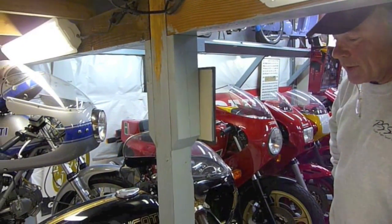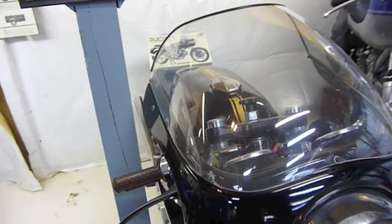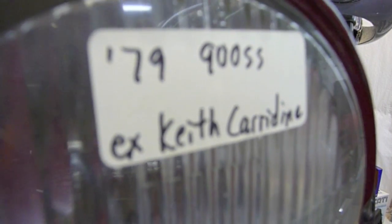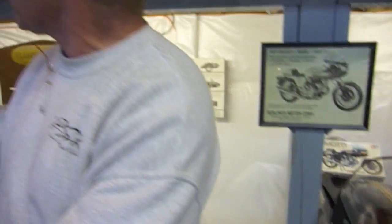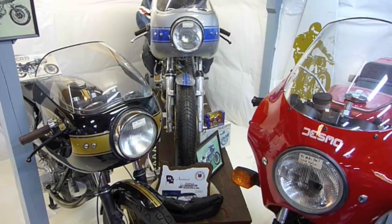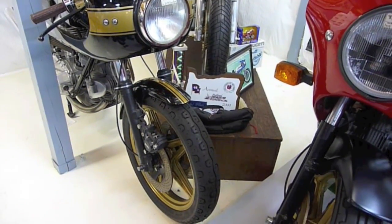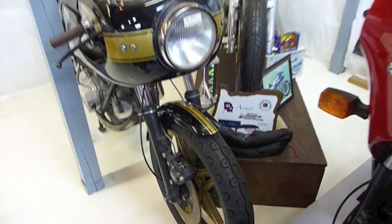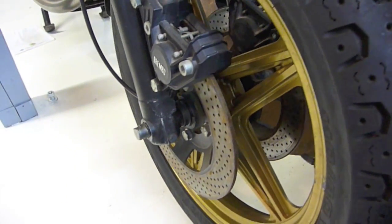but it's an identical bike. This one has a little bit of nice history in that it belonged to Keith Carradine, the famous Hollywood Western actor, and his brother. Keith Carradine's brother, David Carradine's brother, was on the TV series Kung Fu. That's a nice bike from that. And again, these tires are 1980 tires. I bought them brand new, and I've saved them for all these years to put onto bikes like this. That's the proper Pirelli Phantom tires that these bikes came with. Brand new tires, never used.